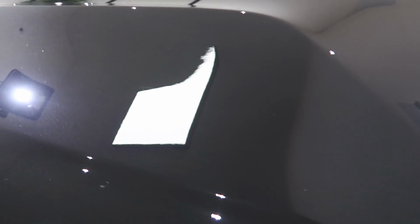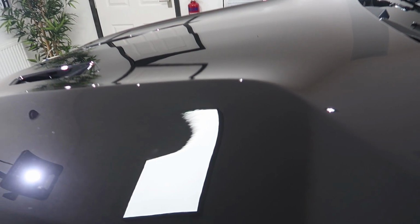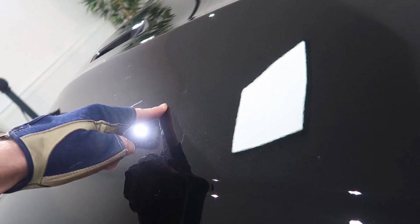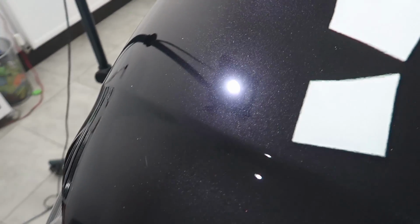Time to look over the bonnet. All I'm going to really point out is there. Zone in. Excuse me, Rihanna, I'm trying to talk. Nice big deep stretch here. That's going to be rounded off. Actually, no, it's not. It's going to be removed. And then the rest of it, it's not looking bad.